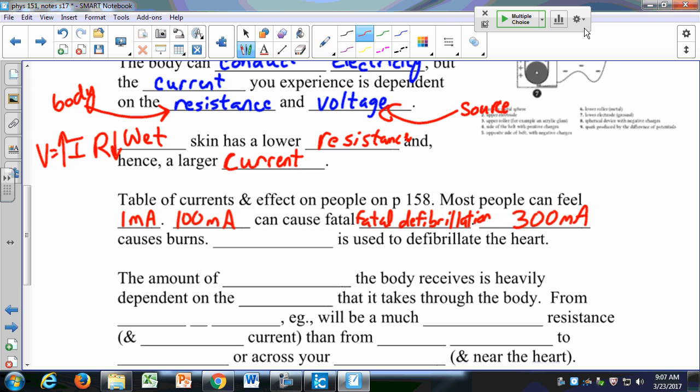And then when they defibrillate the heart, do y'all remember what kind of current is used to do that? No. It was 6,000 amps. So actually 6,000 amps go through your heart to cause it to start beating again. The amount of current the body receives is heavily dependent upon the path that it takes through the body.